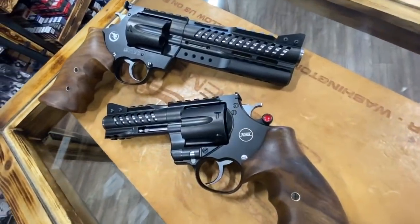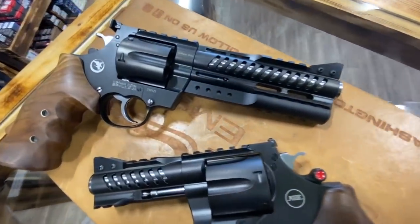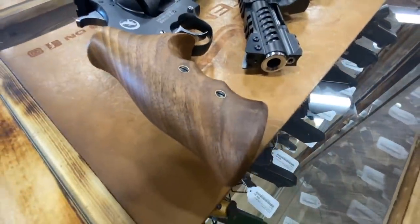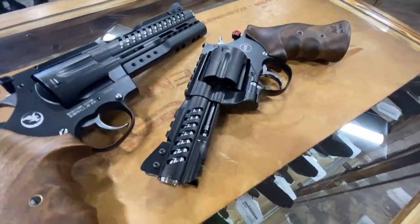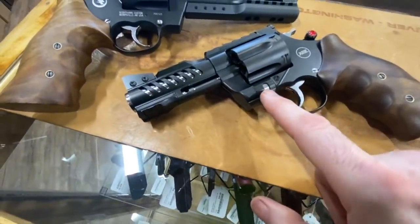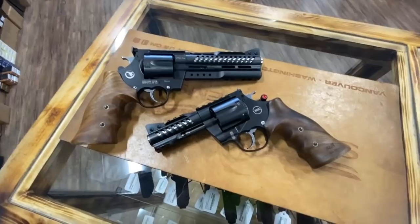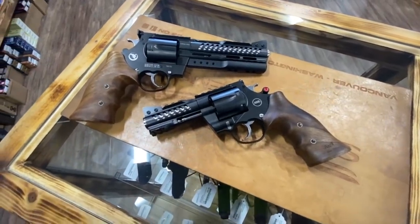Just look at the attention to detail and the features and the smoothness of the finishes. It's just all really nice. Walnut grips. Just a beautifully made gun. It's easy to remove the cylinder here if you want to take the yoke out and everything. Just well designed from top to bottom.